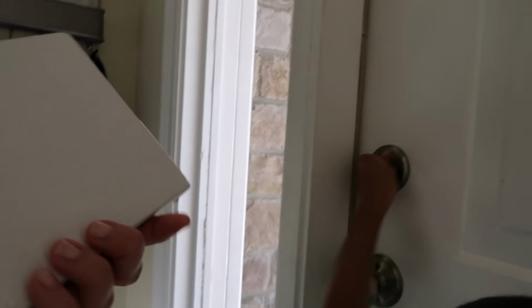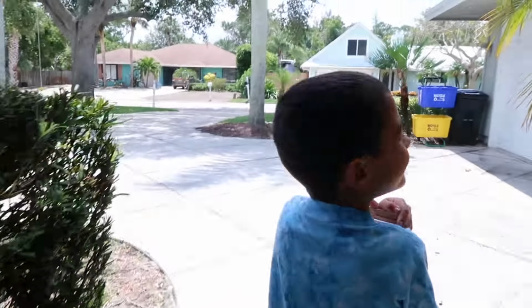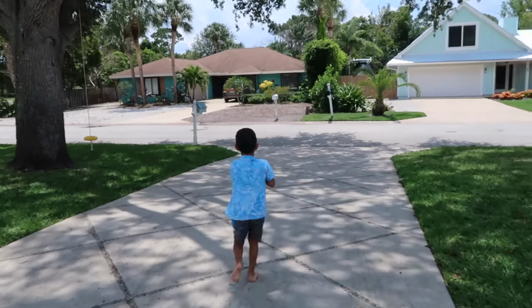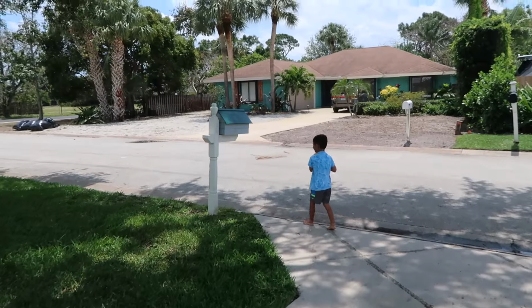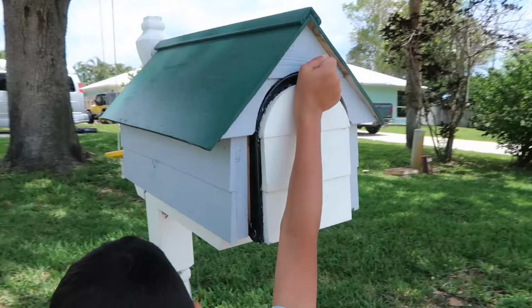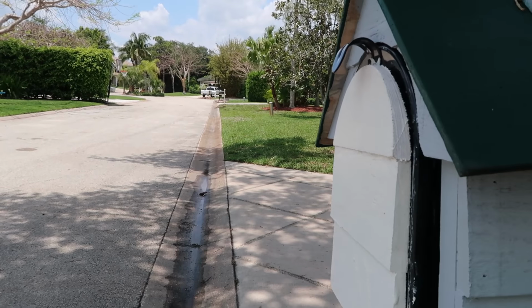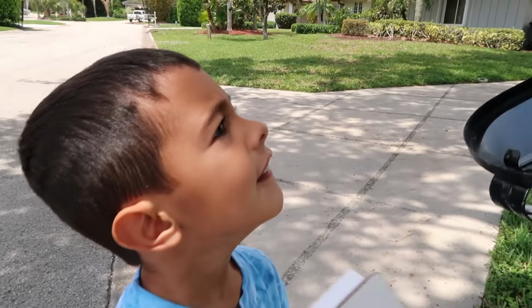Go for it. Good idea. I'll help you. Do you wanna hold the package? Put that in the mailbox. Go for it. Let's see. Oh, I hear the birds chirping. Do you? Can you open up the door? Ooh, is it too heavy? Let me help you. Here you go, it's open. Now what's in there? Wow, put the mail in there.